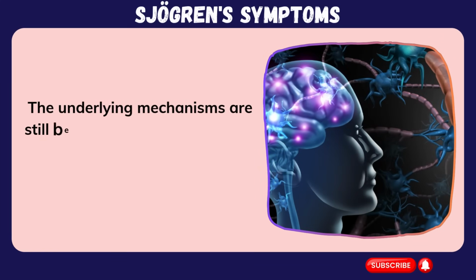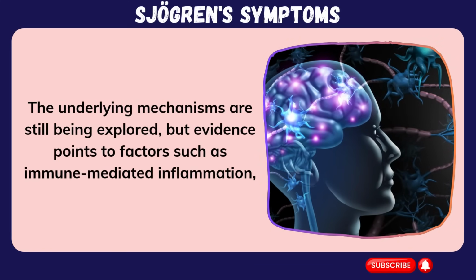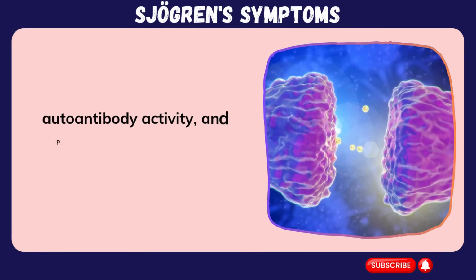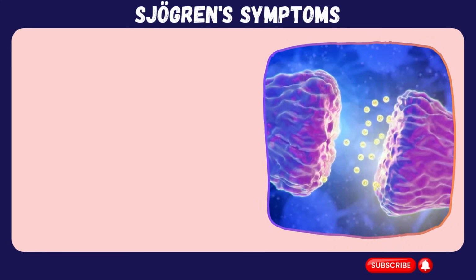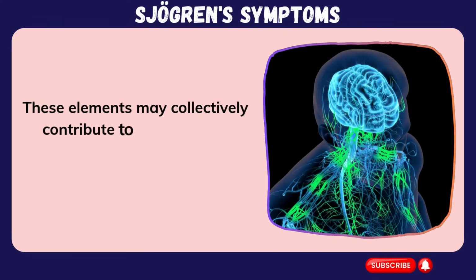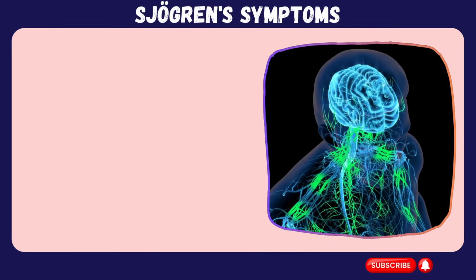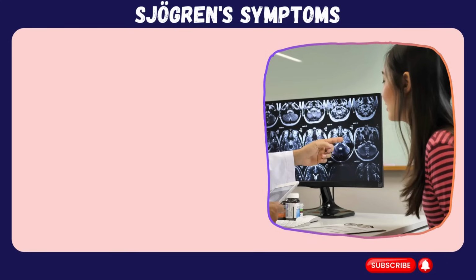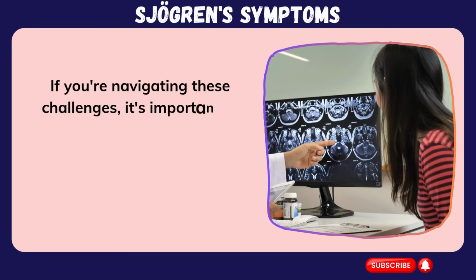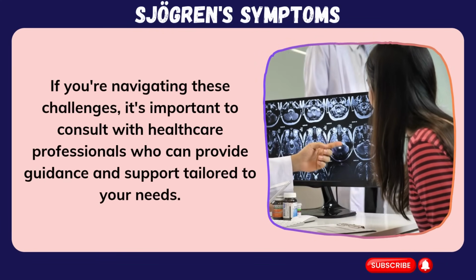The underlying mechanisms are still being explored, but evidence points to factors such as immune-mediated inflammation, autoantibody activity, and potential disruptions in neurotransmitter pathways. These elements may collectively contribute to the cognitive disturbances experienced by patients. Recognizing and addressing brain fog is essential. If you're navigating these challenges, it's important to consult with healthcare professionals who can provide guidance and support tailored to your needs.